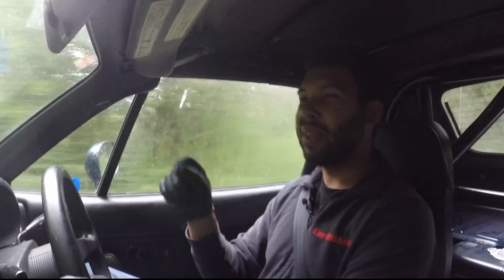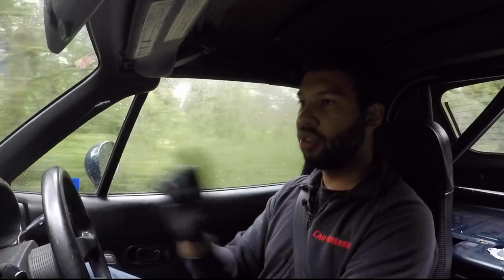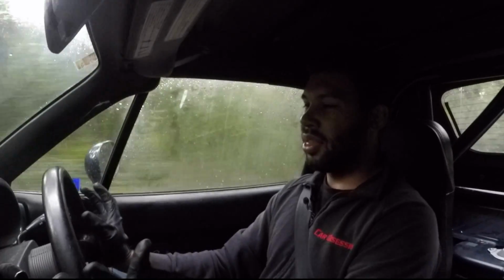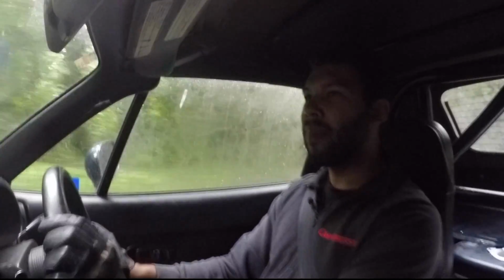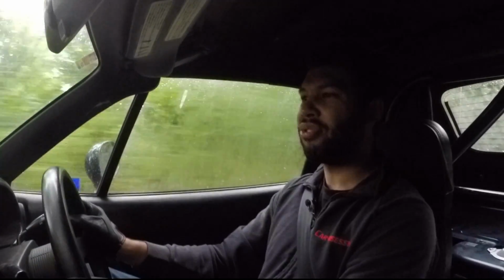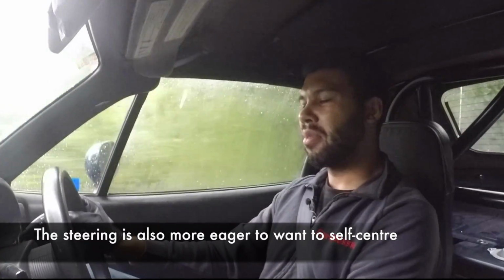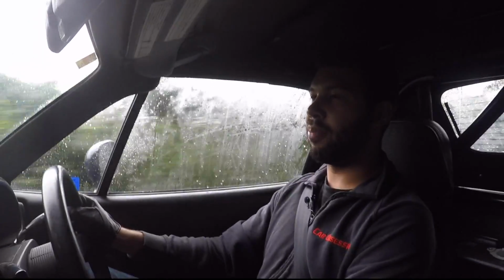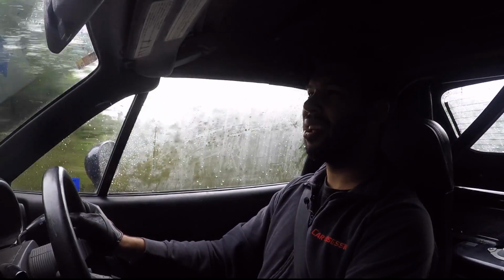The extra steering effort doesn't concern me too much, but what does concern me is the steering feedback. The steering now feels a bit numb, and I must admit, I do feel a little bit disconnected from the front end. The steering isn't quite as crisp, and it's not as chatty as it used to be, which I do find disappointing.